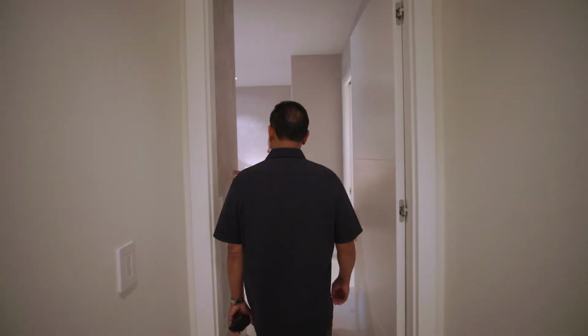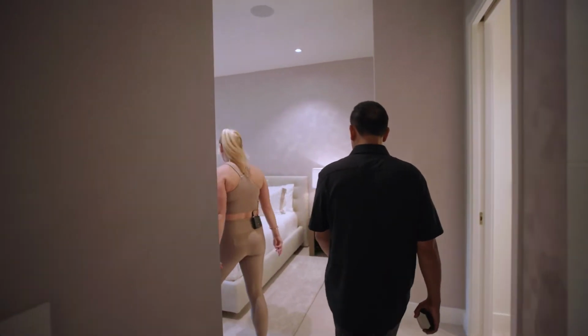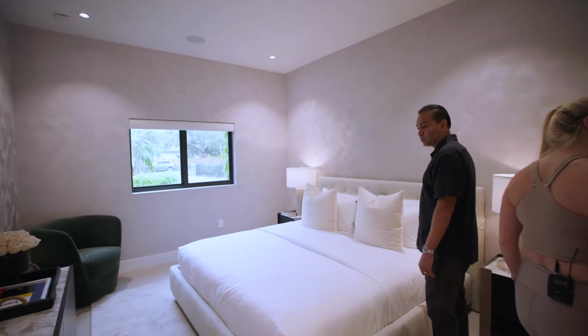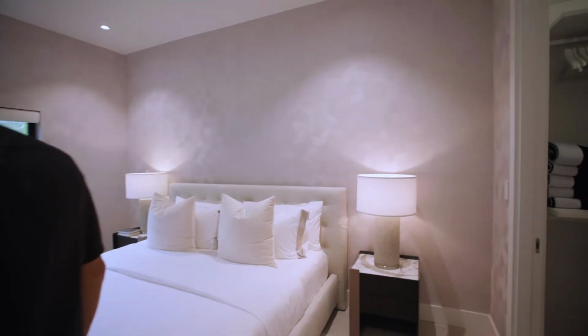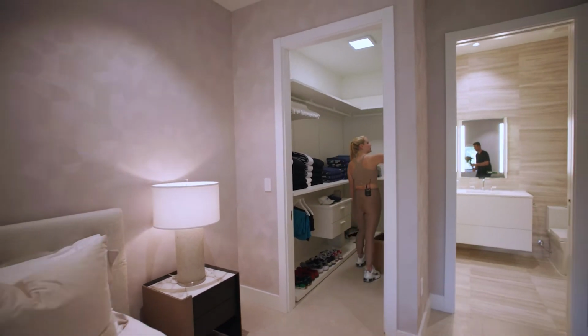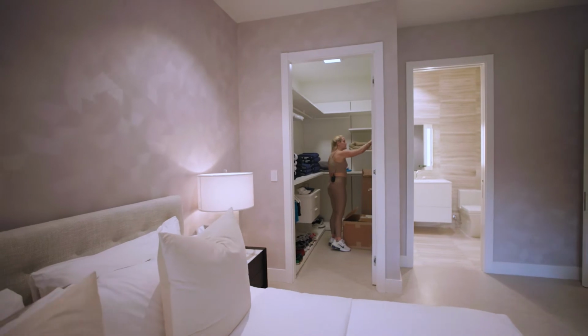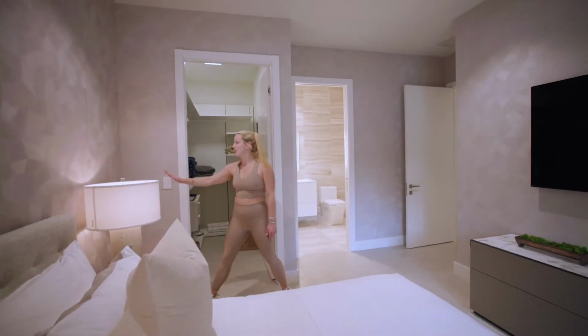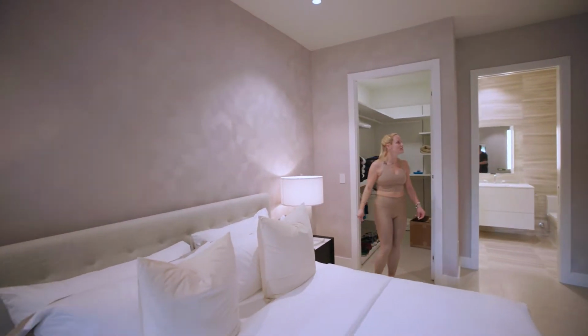So this is like the second biggest bedroom. Yeah, it's a good size. Oh, the closet's nice too. I like this closet. Walk in. Oh, look for all your ties. I guess I don't wear them. And you see the texture on the walls, the wallpaper as well is super nice.